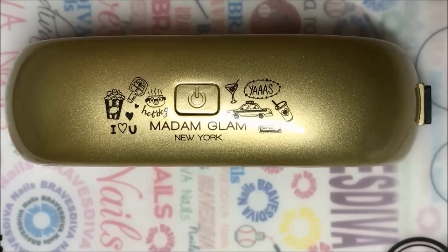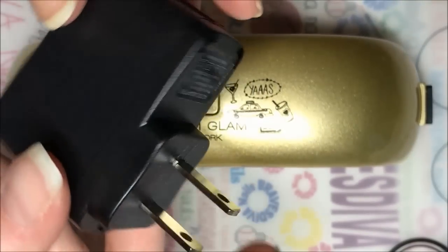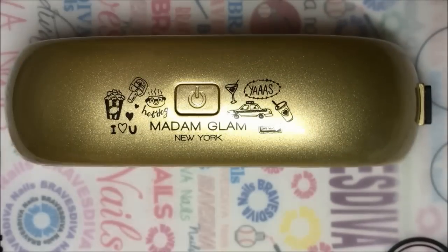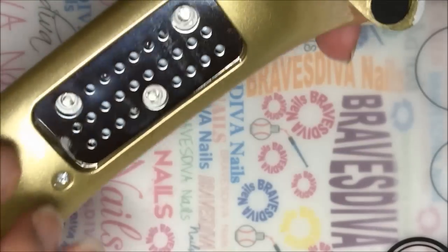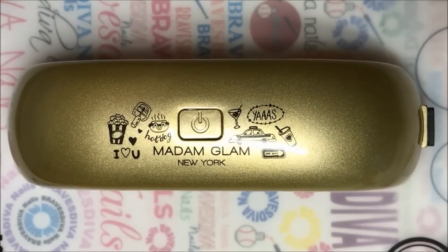It has a USB port in the back of it, so that's what I will be plugging my lamp into. Otherwise, use your adapter, extension cord, whatever, plug in next to you. Again, it's a 9-watt lamp. Hit the button, boom, it comes on. It shuts off a minute later.